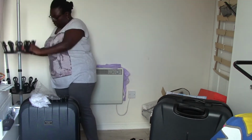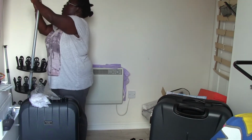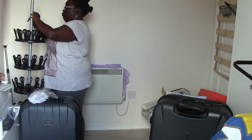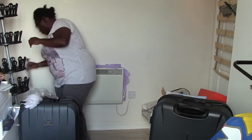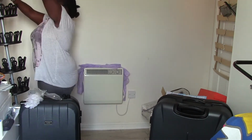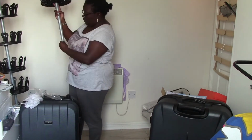All of my shoes are on there. The only thing is that boots are too heavy to go on there, so I've got knee-high boots, but I don't think you should hang boots on these anyway. So it's all right, but all my shoes are able to fit onto the railings.